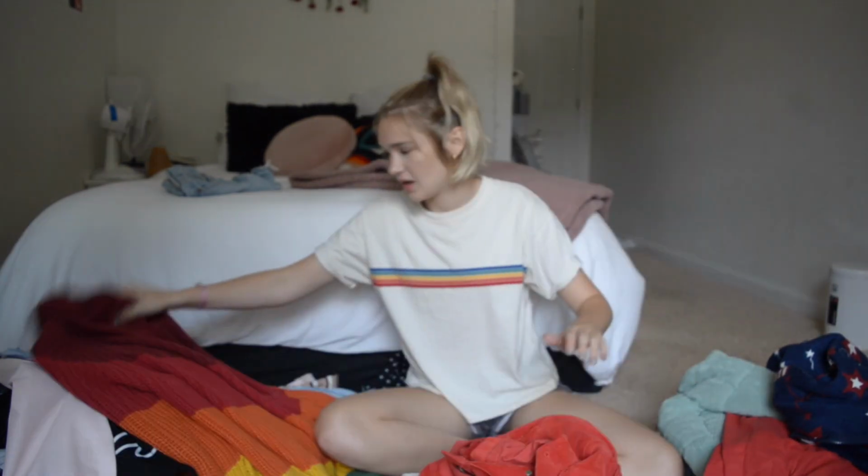I got this from a thrift store and it's cute, but it's kind of weird, you know? But it's kind of fun, you know? I kind of like it. I want to keep it. It's weird, but I want to keep it. I think it's fun for some reason. This is a definite yes.